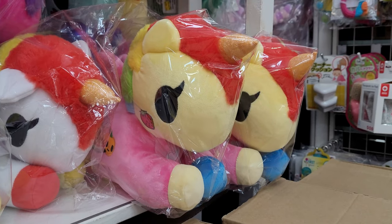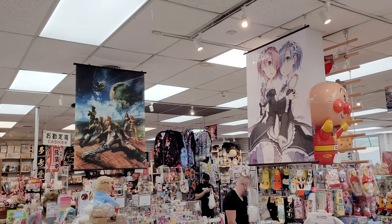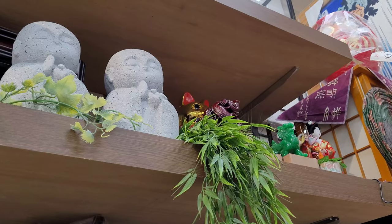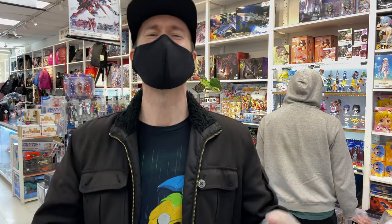We are at Little Japan, USA, just next to Mitsuwa. I have no idea what we just stepped into. This is amazing. I could spend an entire lifetime in this place. They've got plushes, they've got action figures, backpacks, toys, posters, clothing, masks, statues. This place is awesome. You have to come here.